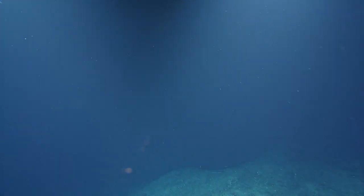What is that? Is it just a fish? I feel like we should just bump across to the equivalent depth on the next feature. Maybe go through the blue for a second. Oh, so pretty, though.